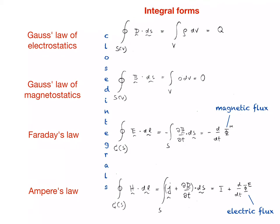Faraday's law and Ampere's law also feature time differentiations on the right-hand side. If the two surface integrations are carried out, in the case of Faraday's law, this integral equals the negative total differential of the magnetic flux, and in the case of Ampere's law, the integration equals the sum of current and the time differentiation of the electric flux. Flux is here expressed as a capital Phi symbol.